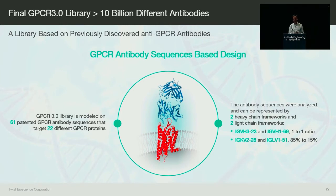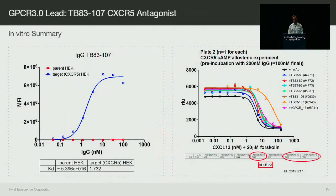And so from that, we built a library of 2 heavy chain as well as 2 light chain frameworks. We folded in over 61 patented GPCR antibodies that bind to 22 different targets, and folded in all of the content for all the CDR loops from those 61 antibodies. And this is just showing you one example where we panned and screened against CXCR5 and found a very potent antagonist of CXCR5 that blocked the signaling in this cyclic AMP assay on the right.